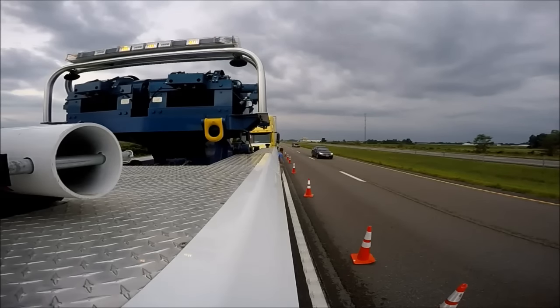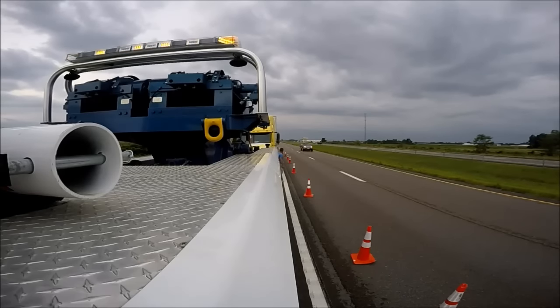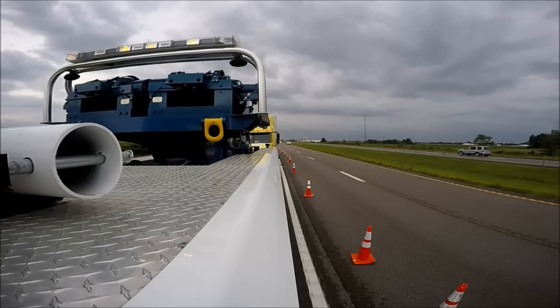Guys, please, please, please pay attention. Don't use your phones when you're driving. Pay attention to my road cones, pay attention to the emergency lighting. Those laws are in effect for a reason. Slow down, move over, could be the difference between me going home or not, or one of my fellow towers going home or not. It's extremely dangerous out there.